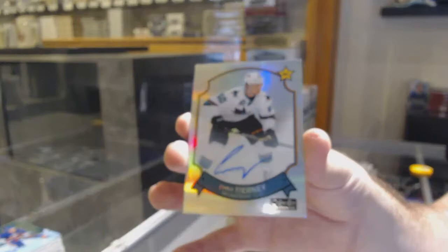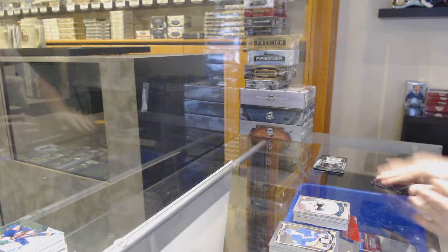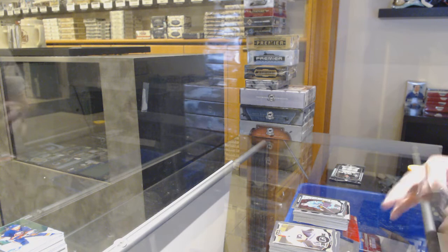Chris Tierney, retro rainbow rookie auto. Nice two auto box. We got a Superstars of Bobby Ryan for the Sens. Donskoi for the Sharks, Marquee rookie. Retro of Voracek for the Flyers. Sparks for the Maple Leafs.